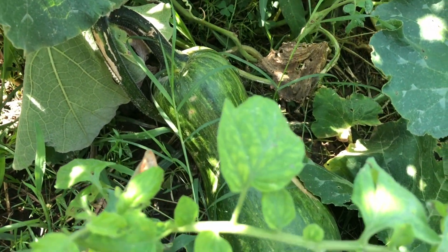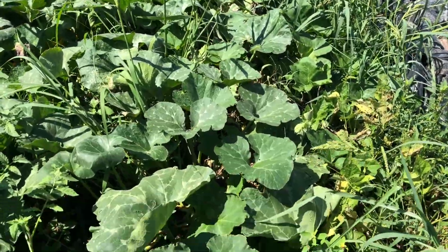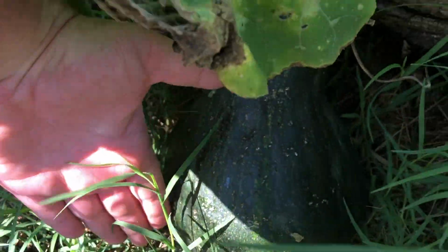It looks like I'm going to have a great harvest of the Greek red squash. They're going to look similar to a butternut squash when they're all done. They're going to have that tan outside flesh with the bell shape at the bottom. Big like that. Got bunches of them growing in the garden. They're doing excellent. They're the one thing the squash bugs have not really decimated, so that's really good. They're still green, so they're not ready to harvest yet.